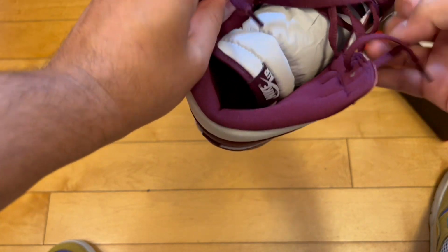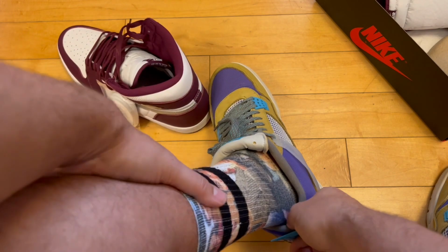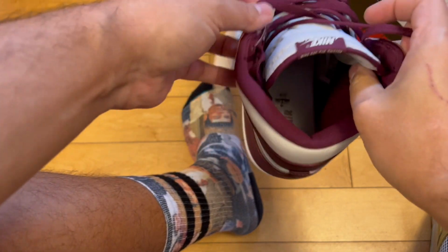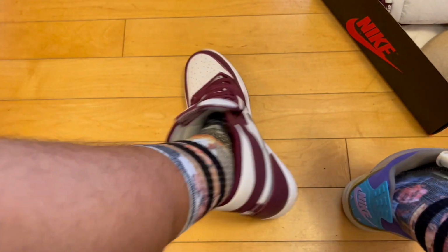But let's try these on really quick. See what these look like. I got on my Union Jordan 4s. Check out that unboxing video if you want. I'll link it above. Let's see how these look on foot. Jordan 1s always look good on foot. So there's nothing really to worry about.